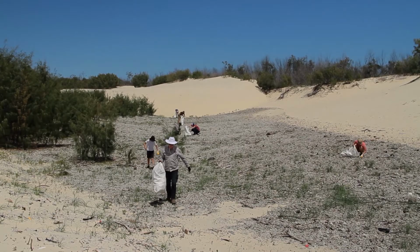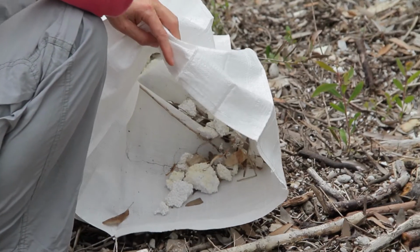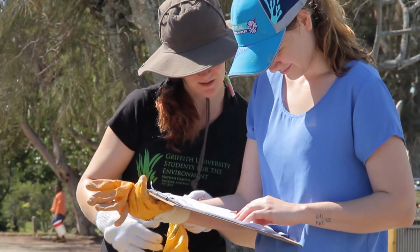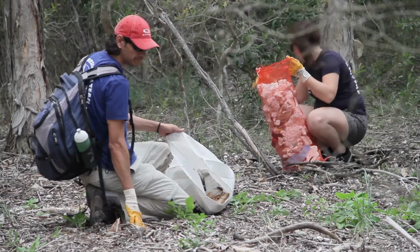We're from Quandamooka Scout Group. Participating in a reef check, which is cleaning up the beach. So we're cleaning up all the rubbish that we find, but also documenting what we find into different categories. A fair amount of foam, lots of bottles, lots of thongs. So there's been a wide array of things.